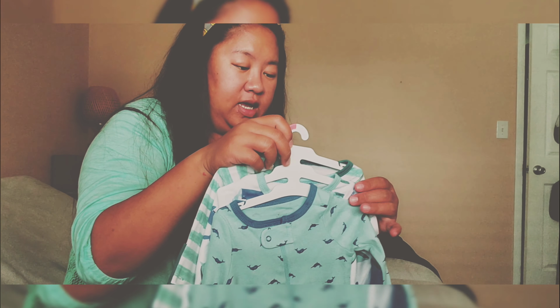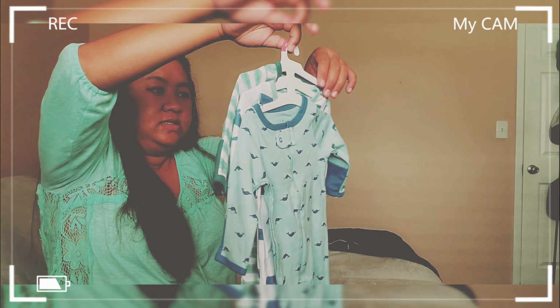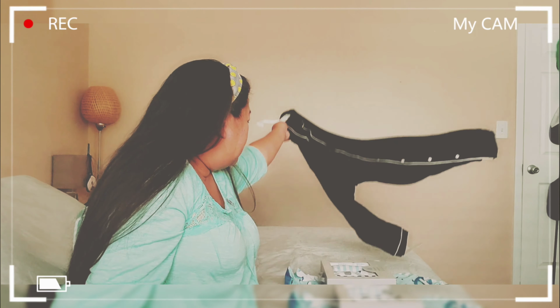Yeah, husband is leaving now. He's just curious what we got inside the welcome kit. So, yep, this is what we got for the baby. This is what he's gonna wear. So, that's it, guys. And thank you, Target.